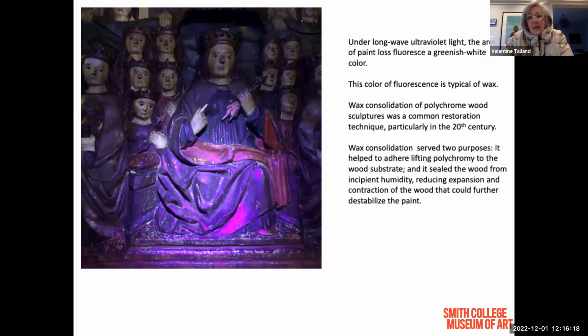When we look at these same areas under ultraviolet light, which is what you're seeing here, one of the things that's interesting is that we see all those areas of loss being highlighted as kind of bright white or greenish white. That tells the conservator that this sculpture actually has experienced damage, but has also experienced care, because all of that bright white fluorescence is wax, and wax was typically used for centuries to help maintain and restore these sculptures. Next slide, please.